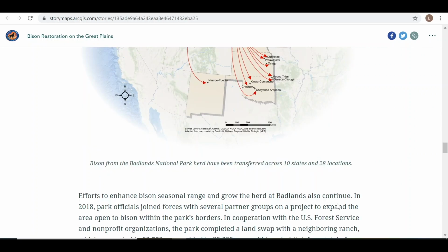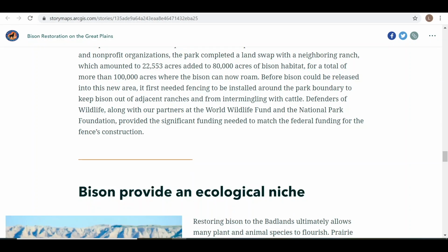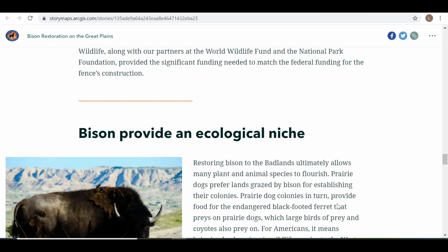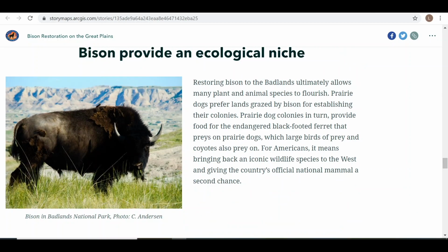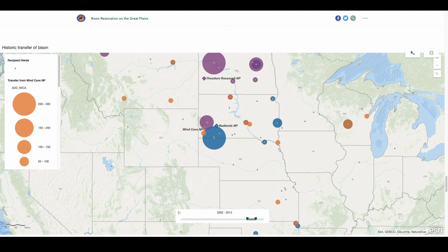States. Our GIS tracking tool showing historic movements of bison from Badlands, Wind Cave, and Theodore Roosevelt National Parks also has direct applications to tracking animals translocated to various conservation herds across the plains. The map shows an animated time-lapse of the transfer of bison between herds tracking back to as early as the 1920s. Each gray dot marks a site that has received bison from one of these three source herds.